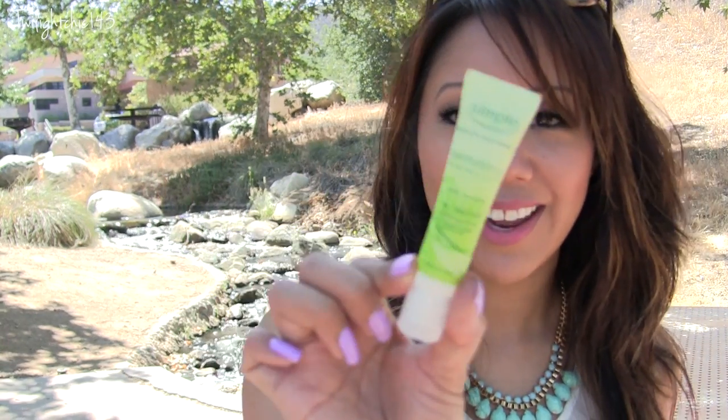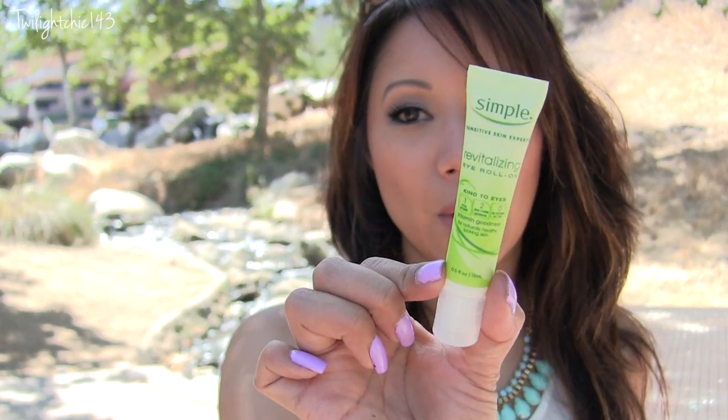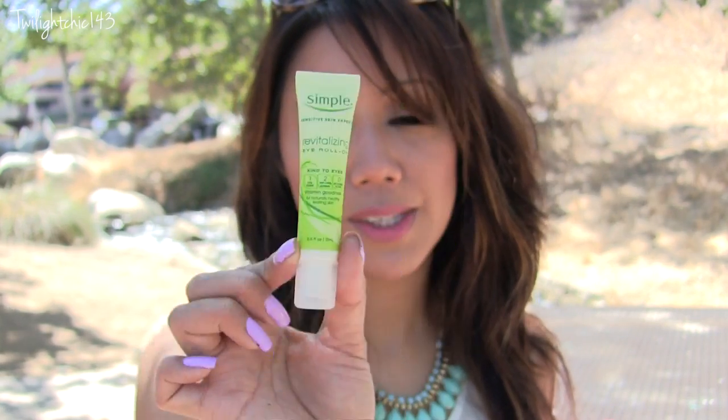It's helped me for those days when I have puffy under eyes, and that's practically almost every day. And this product, which is the Simple Sensitive Skin Experts Revitalizing Eye Roll-On, looks like this. This has been one of my favorite products to use in the morning, and I noticed that it does help with my puffiness underneath the eyes. It helps cool it.